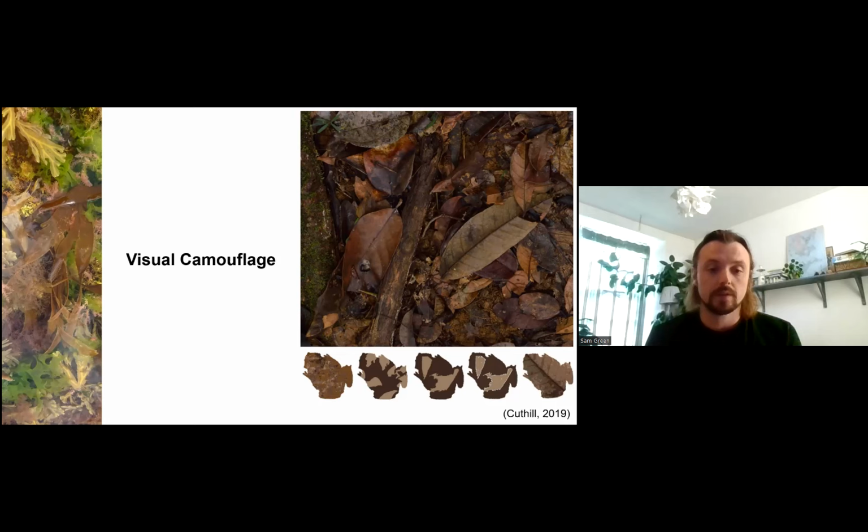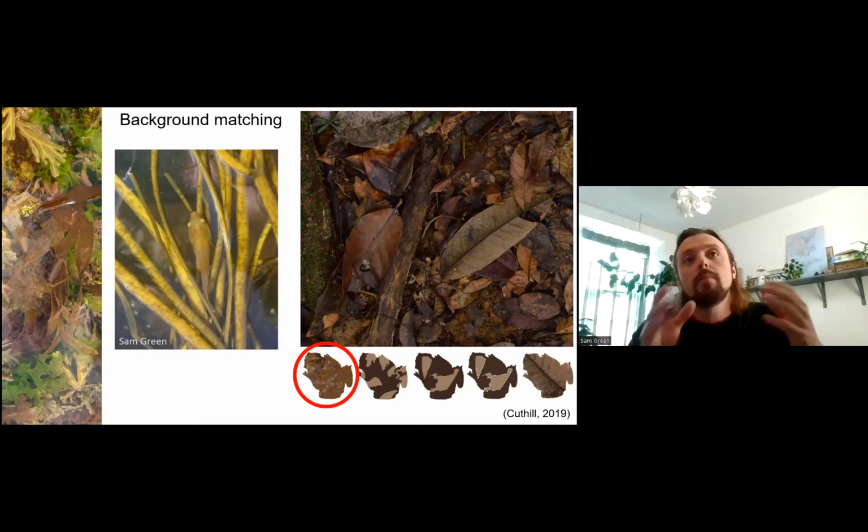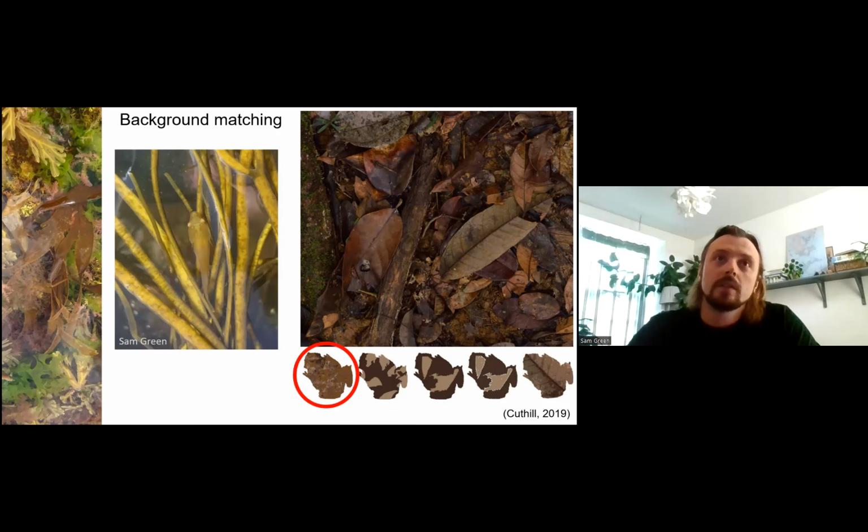And there's a great variety of strategies by which animals maximize concealment in the natural world. The most basic and common idea is a strategy called background matching, which is really simple but forms the foundation of most other strategies. And that is animals tend to resemble the colors and patterning of the environments in which they're found. For example, this clingfish in amongst the seaweed in the rock pools down here in Cornwall.